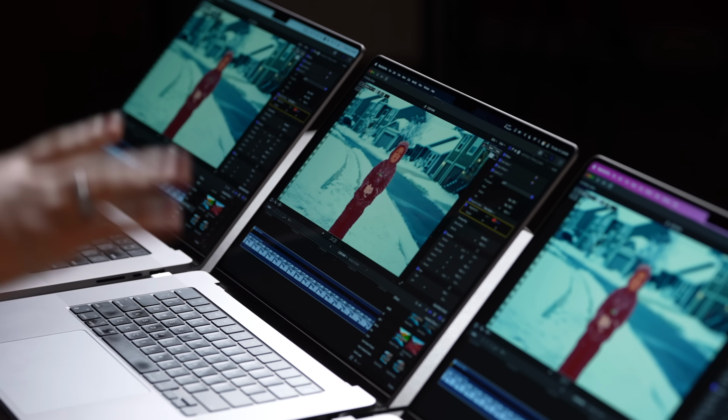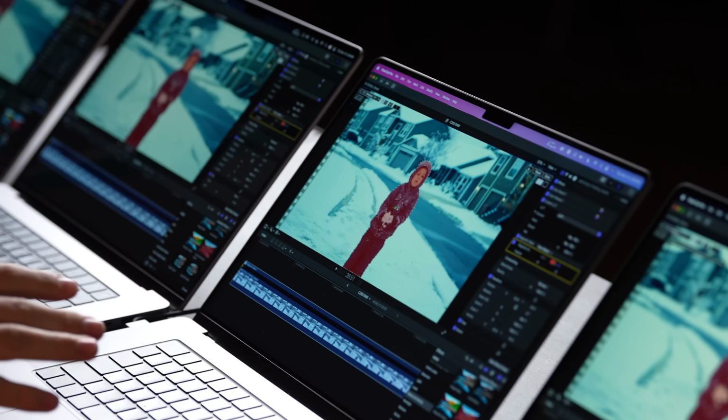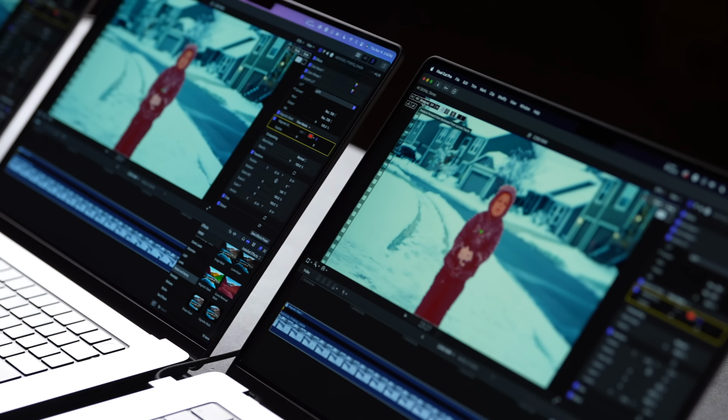This is actually magnetic mask AI tracking performance that we're gonna test. This is a 44-second clip of Canon C200 RAW. So let's go ahead and analyze on each one and look at the speed differences.